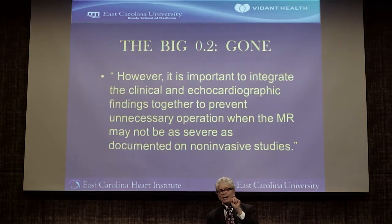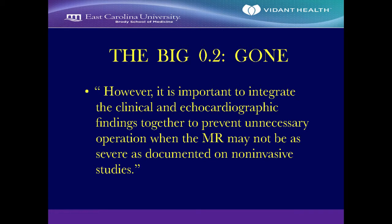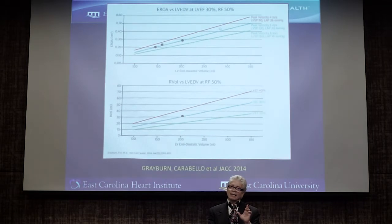In the 14 guidelines, we looked at data that said if the regurgitant orifice was more than 0.2 square centimeters, that outcome was worse. And we said that that should be one of the markers for severe secondary mitral regurgitation, and we made that a guideline. The error that we made was not looking at left ventricular size.